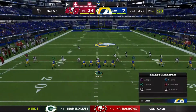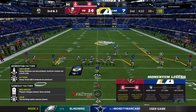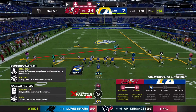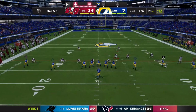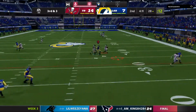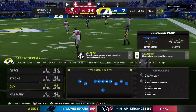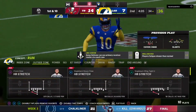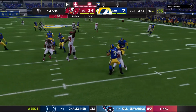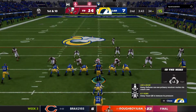And the Bucs with an extra defender in the secondary now on 3rd down. A shotgun snap for Stafford. He'll get this complete to Cooper Kupp. And he is going to have a Rams first down. They needed 3. He doubled that. He got 6. That's good. This has to go down as one of the simpler routes in the playbook, but oh so effective. Nice completion there. Keeps the sticks moving.